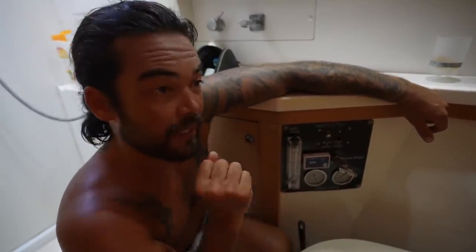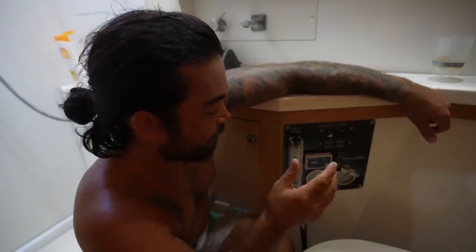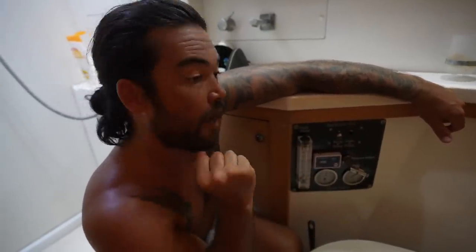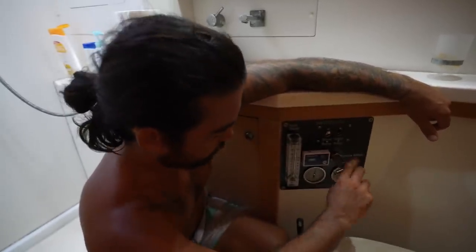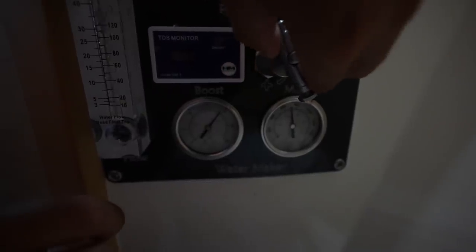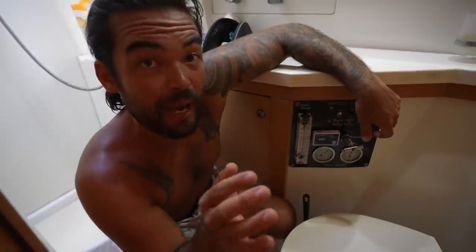turn on the boost pump that supplies salt water to the system. We turn on our AC pump, which is producing high pressure to the membranes, and then we crank this bad boy up. Okay, we're at roughly 800 PSI, and we're producing almost 45 gallons per hour right now.